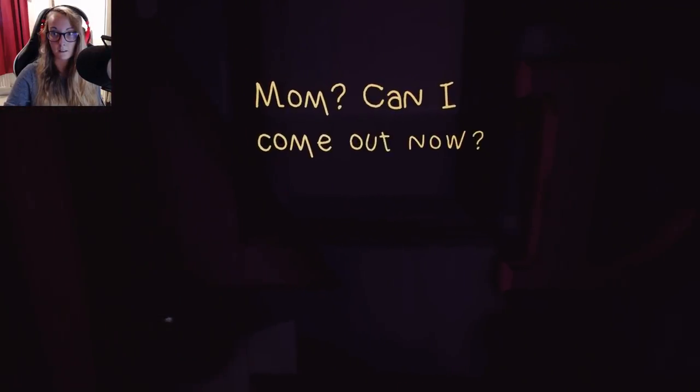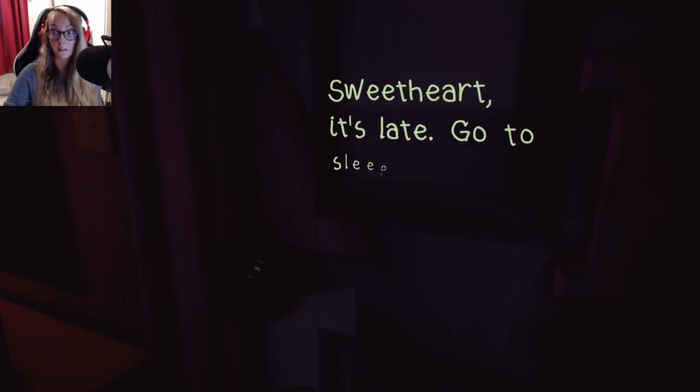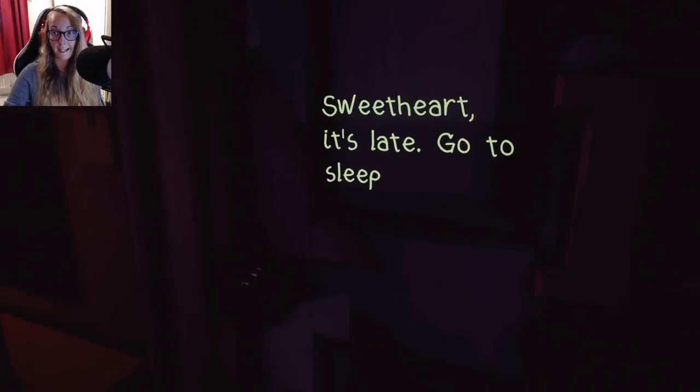Mom, can I come out now? She locked us in. Sweetheart, it's late. Go to sleep. Okay. But I'm hungry. Mom, I'm hungry. I want the food. I don't want to go to sleep.